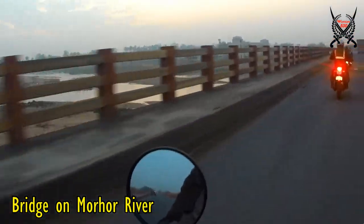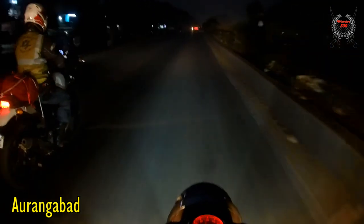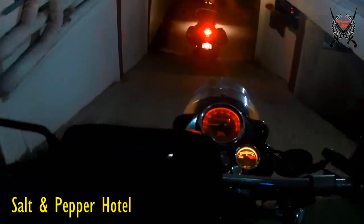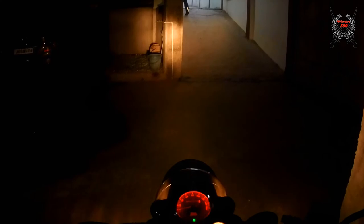The road condition was pathetic at the bridge on Morhar River. Night we halted at Salt and Pepper Hotel at Aurangabad. At the basement of the hotel I spotted a dog and it was in a very joyful mood. Next day morning we started our journey for Betla National Park.